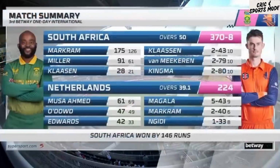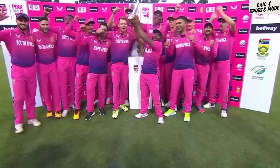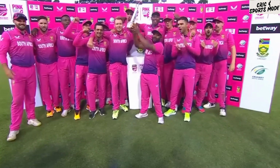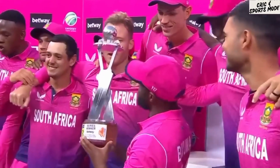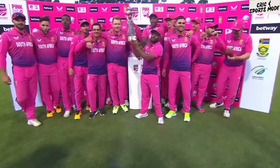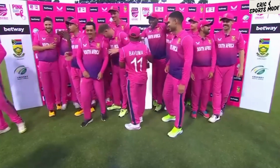Performance worthy. South Africa 370 for 8. Aiden Markram was spectacular, 175 off 126. We've concluded it. Benoni to Johannesburg. Yes, what a moment. Enjoy it, soak it in, because today you really did put on a show for everyone around the world and not just here in South Africa. Led well by Temba Bavuma.